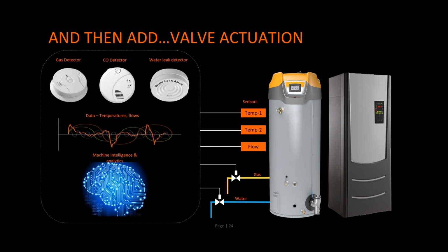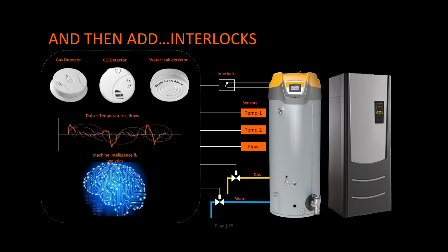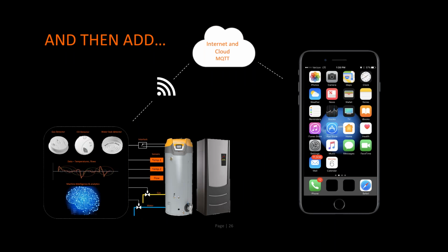So the most common thinking is, well, if something goes wrong, I should at least be able to turn off gas and water, maybe even power. So all right, we'll add some valve actuation to this yet to be determined device. And while we add actuation, why not we add some interlocks? So if there is a gas leak, which typically a mechanical room is prone to, or carbon monoxide, we have to turn off the equipment that's causing it. So let's connect it to the boiler through an interlock. If we did all that, it's still not good enough, is it? Because we have to get that information to us.